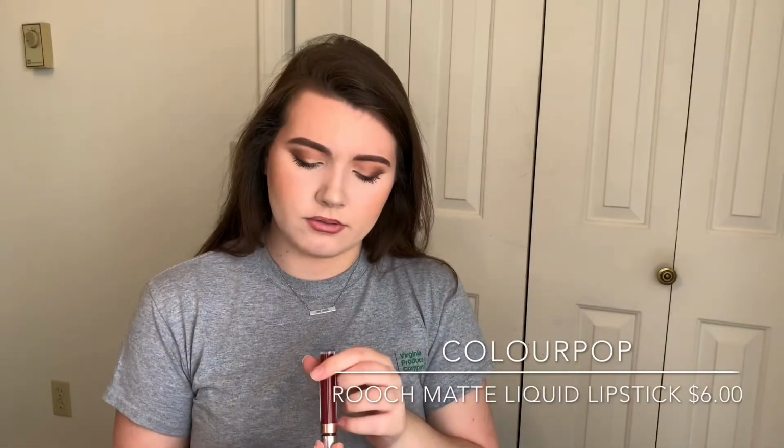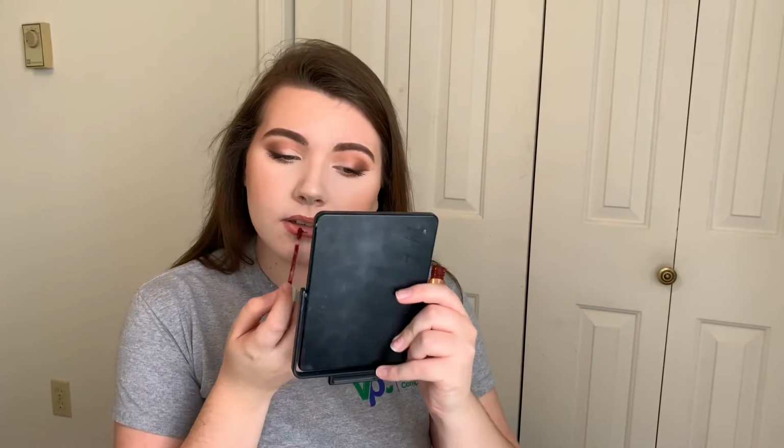Okay, so now that we've done that, I'm going to go with Colourpop Rouge. It's either Rouge or something or another. This is just a super dark vampy. I have this swatched right here, and then this is just the color Brick.